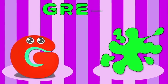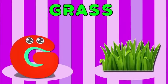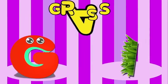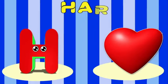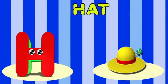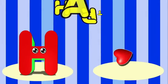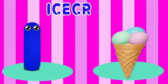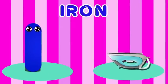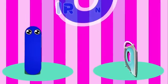G is for green. G, g, green. G is for grass. G, g, grass. H is for heart. Ha, ha, heart. H is for hat. Ha, ha, hat. I is for ice cream. I is for iron.